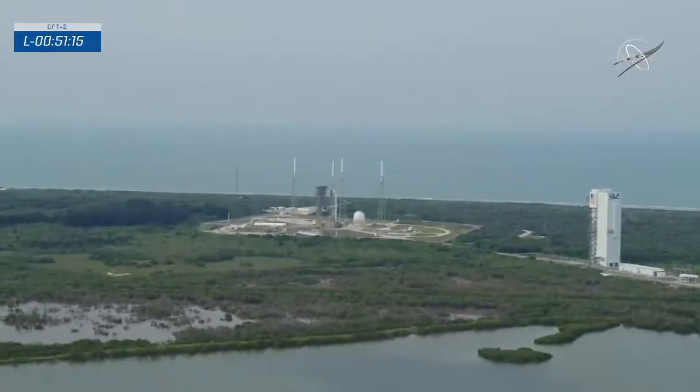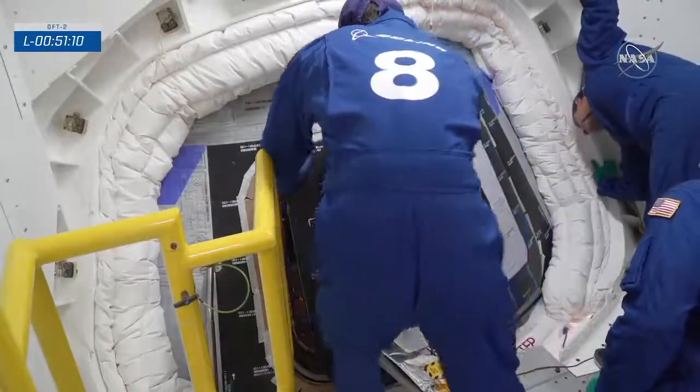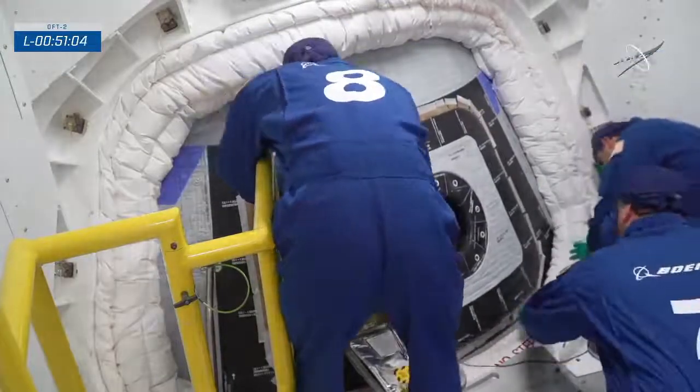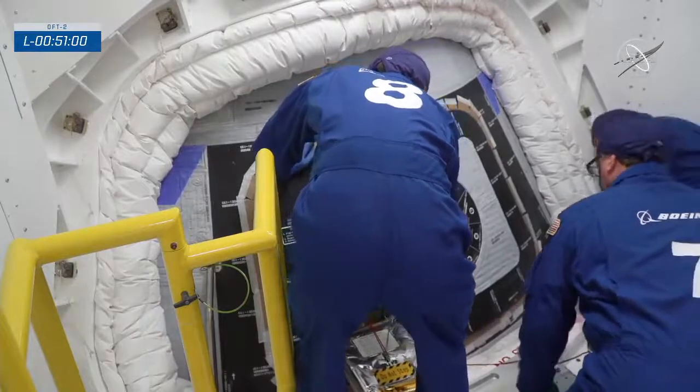And earlier today, another important pre-launch milestone was completed. Boeing's ground crews inside the White Room closed the hatch to the Starliner. Although there's no crew flying on this second test flight, the Boeing closeout crew is working as if there is.